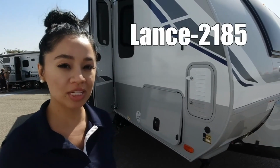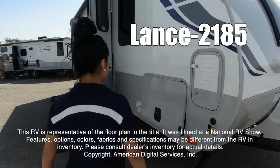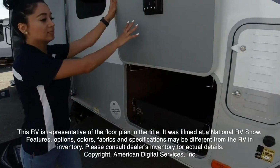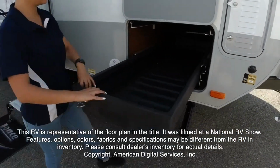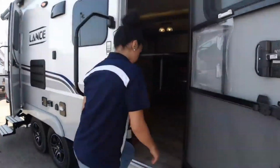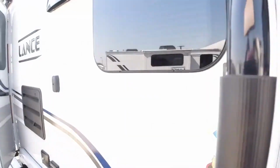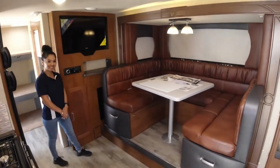We're looking at the 2020 Lance model 2185. This RV is representative of the floor plan made by this manufacturer. It was shot at a national RV show. The features, options, colors, fabrics, and specifications may be different from the RV in the dealer's inventory. Please consult the dealer's inventory for actual details on this RV.